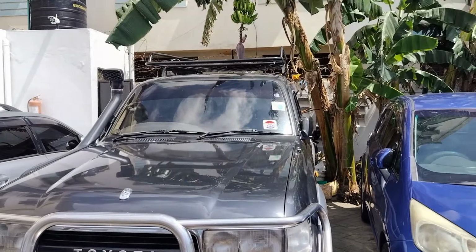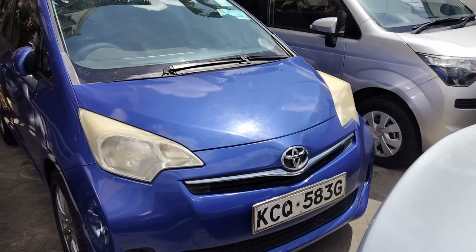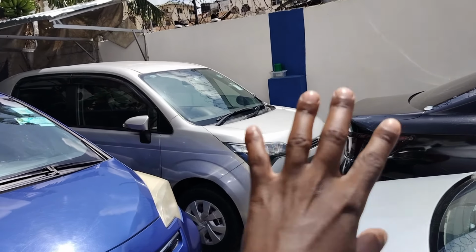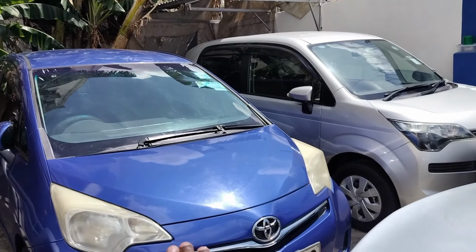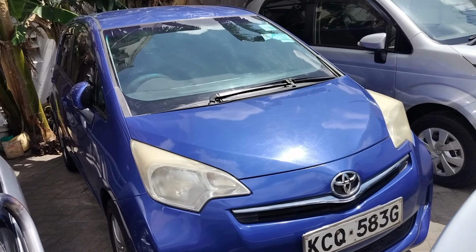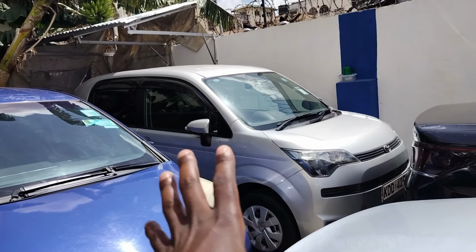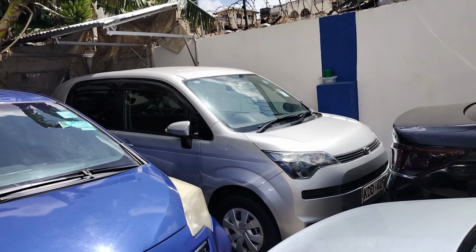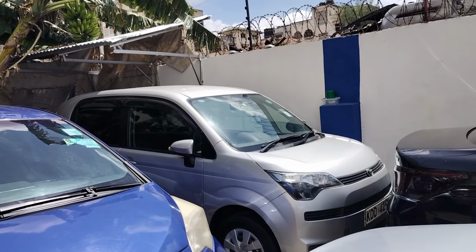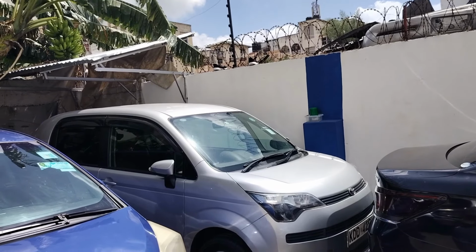Sawa. And then let us finish up with these two cars here, same price. Kuna Toyota Raptis KCQ and Toyota Spade KDD, 850 for each of these cars. 850. Very mzuri sana. Iko poa. Kama you want a family car, you can take that one, but that's not actually a family car, ni 5-seater, but it is very very very spacious. Ukiona wazee ama watu wanataka a lot of space, watu waizi pinyane na space place, that could be your car. It has a very very large space at the back and also at the front.